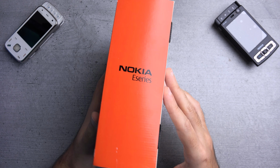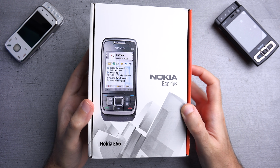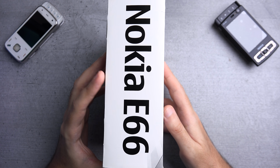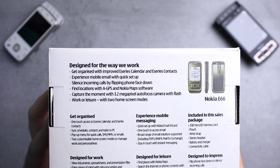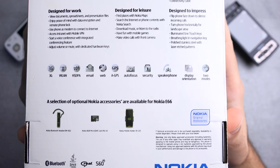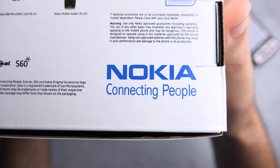This phone was released in 2008 and it's easily one of my favorite Nokia devices from that era. And this is because it offers a perfect balance between productivity and elegance. So let's talk about all of its quirks and features and some of the weaknesses it had that were relevant for the time.